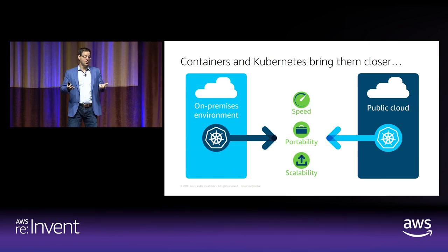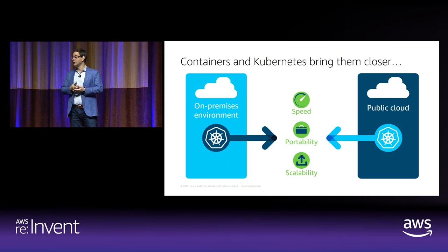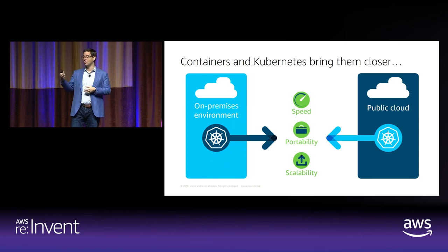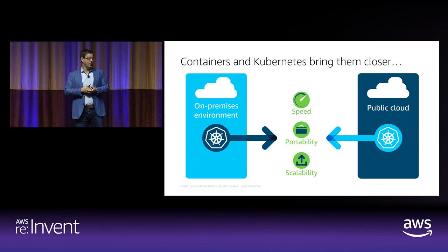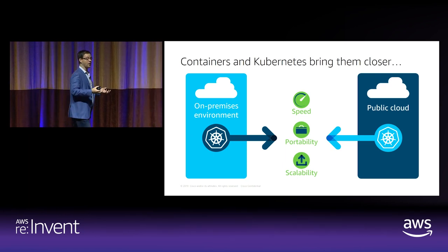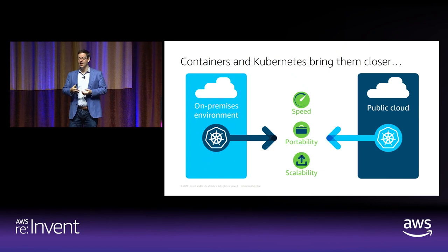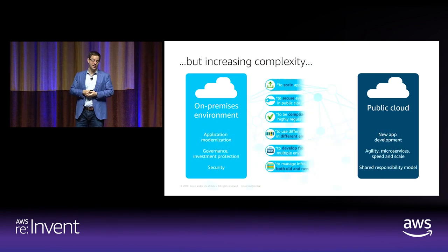In particular, we see containers bringing a number of advantages. One is scalability. Another is portability. Container formats are standardized. Kubernetes is standardized. It's much easier to get commonality across multiple environments like on-prem and AWS. And then last but not least is speed. We're seeing developers developing more quickly using the container tool chains. And we're seeing deployments happening more quickly, given the tools there. It's really a much more advanced and fluid technology.